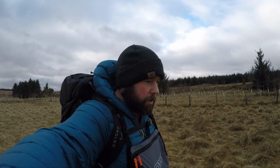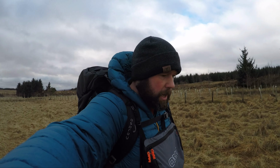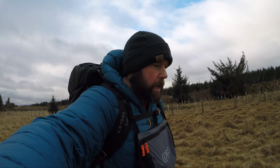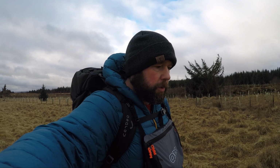So out again, it's Saturday, and we're going to do another one of the Trig points on the Trig point challenge. This time it's Corby Pike. Corby Pike's located up near Otterburn, and it's actually inside the military training range, inside the Otterburn firing ranges.